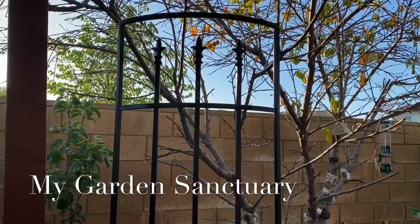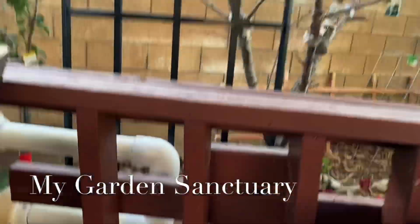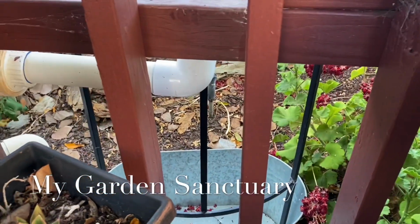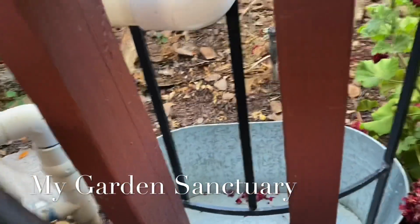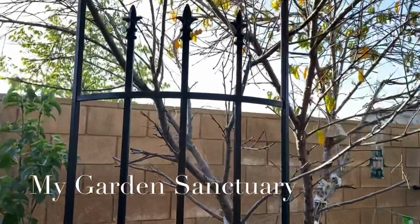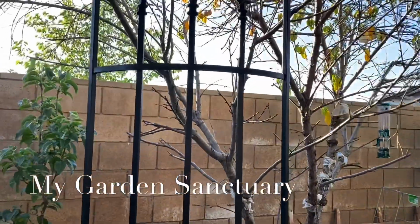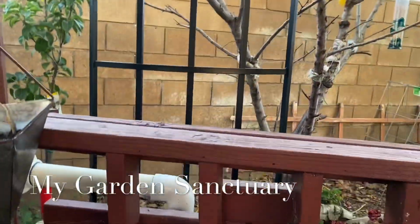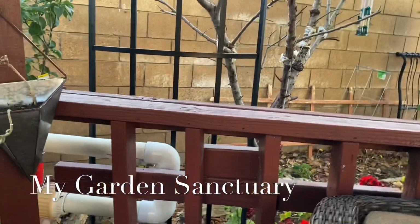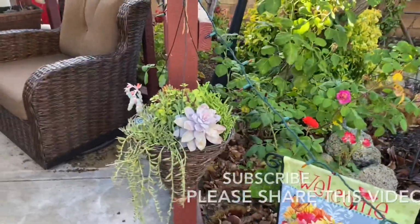Remember this trellis that was over there and I said I had no idea where I would bring it? Well, I had one of these metal buckets that I got on clearance from Walmart last year, and it fits in there very nicely. So I haven't decided what I'm gonna put in this, but whatever it is, it's gonna be vining so it can climb up this trellis. I thought that when I come out here and sit, it would be nice to see something crawling up this trellis. I haven't decided if it's gonna be edible or non-edible. I don't know, we'll see. This is looking like, I love it.